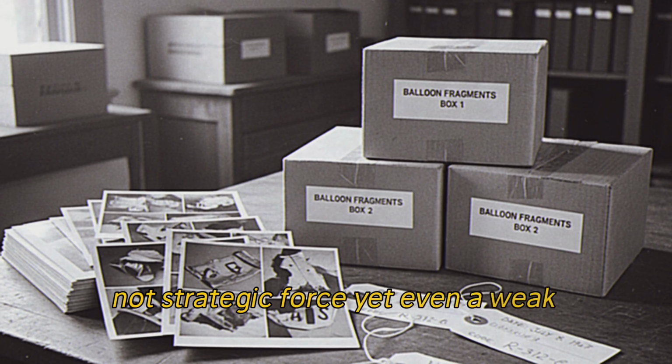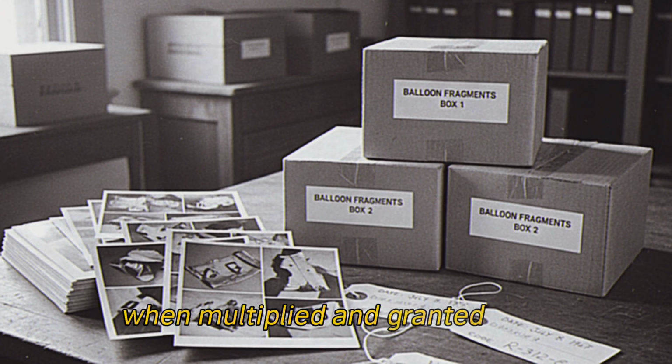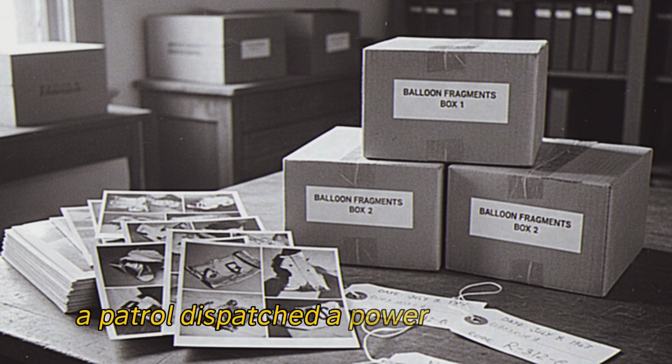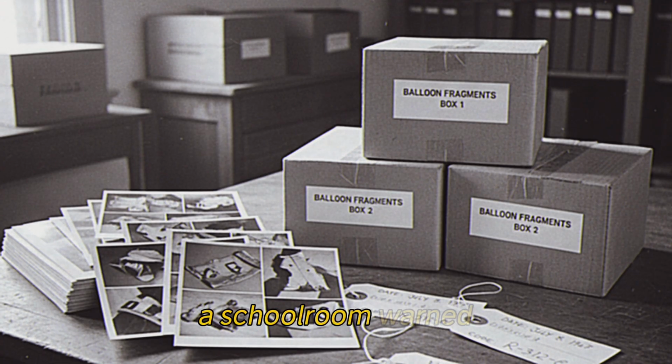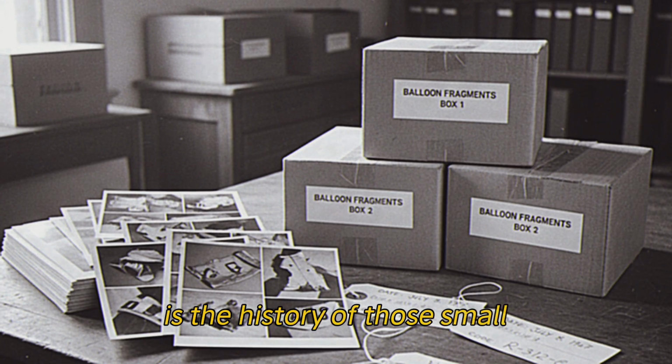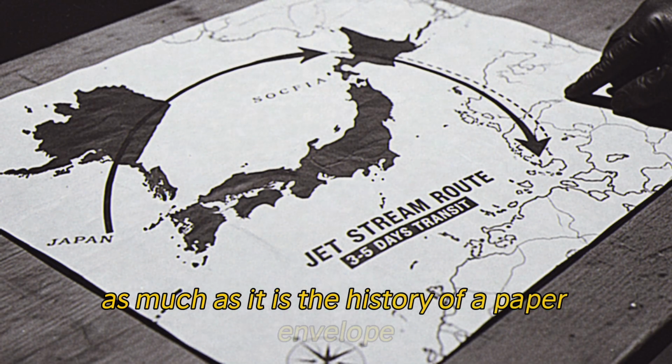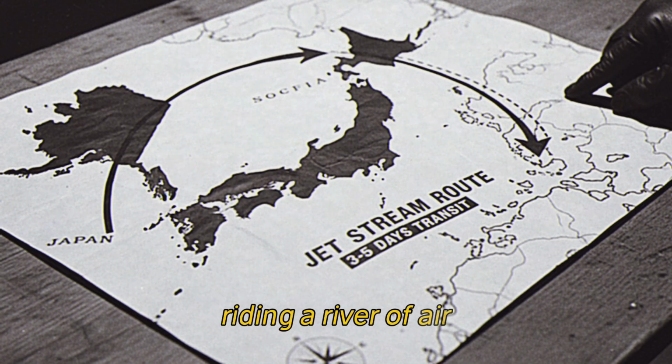Yet even a weak instrument, when multiplied and granted time, becomes a statistic that someone has to manage: a patrol dispatched, a power line checked, a schoolroom warned, a memorial built. The history of the balloons is the history of those small repeated acts of management as much as it is the history of a paper envelope riding a river of air.